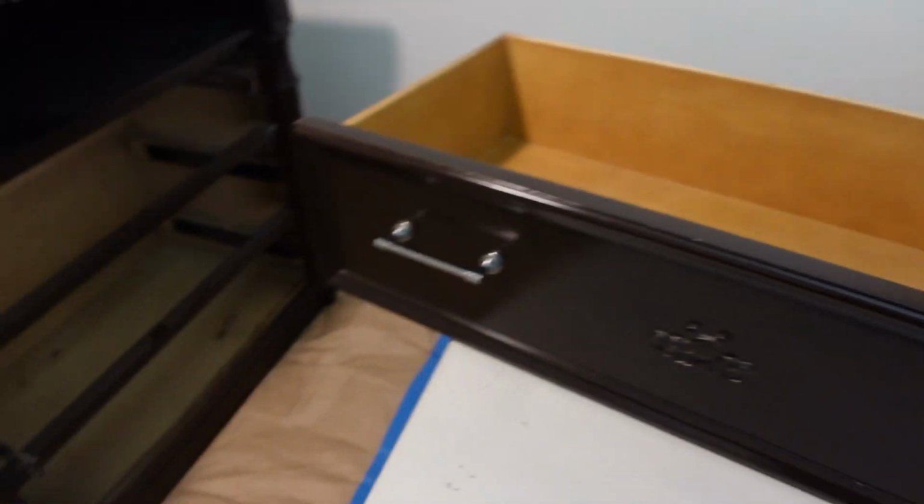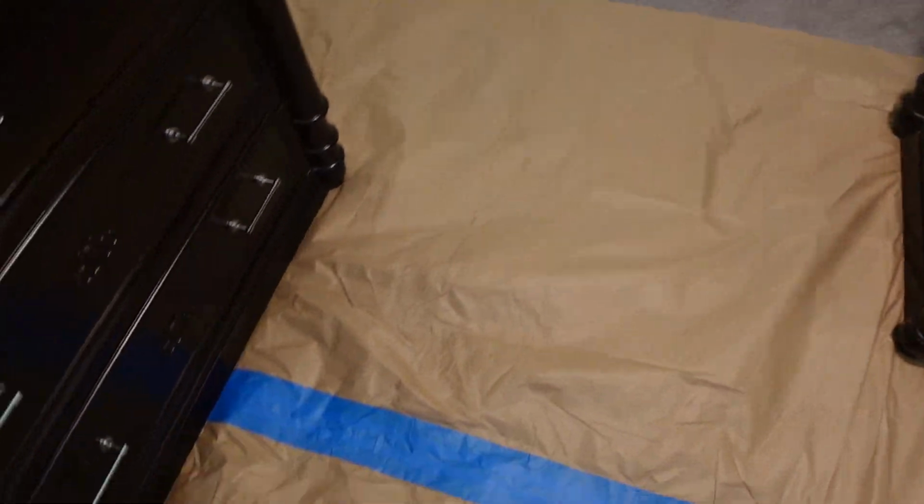I pulled the drawers out of this one already, and I covered the floor. I am prepping to get ready to work.